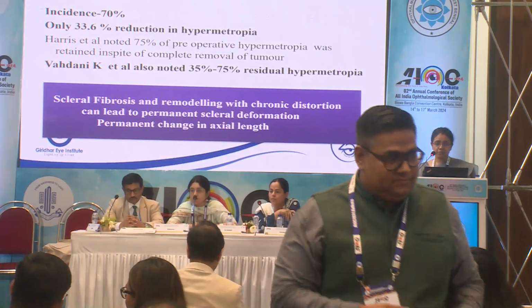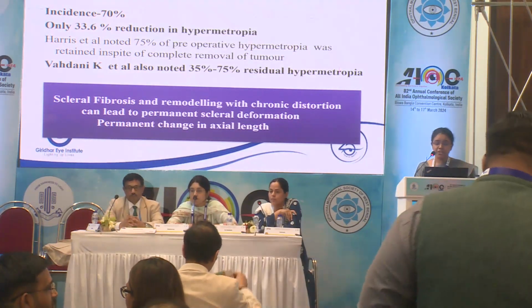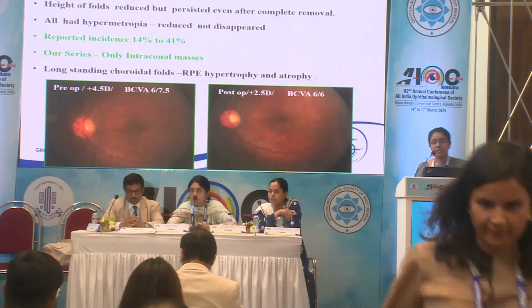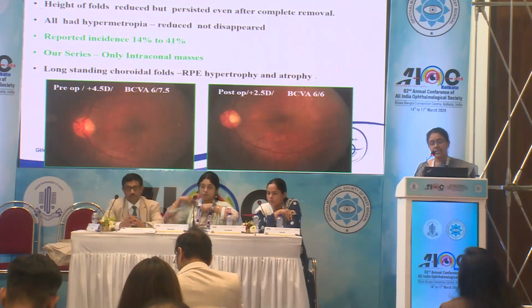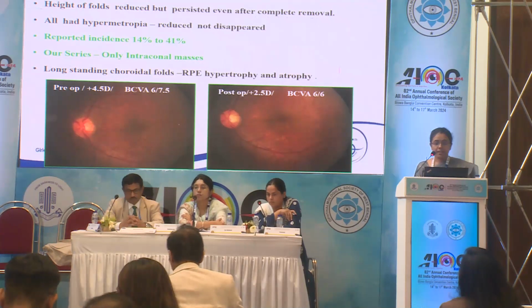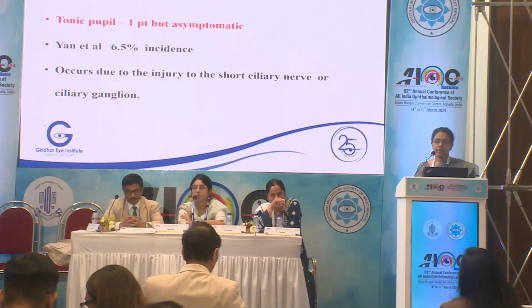Scleral fibrosis and remodeling with chronic distortion can lead to permanent scleral deformation, and permanent change in axial length could be the reason. 40% had choroidal folds. The choroidal folds persisted even though the height has been reduced. The reported incidence is 14 to 41%. In our series, all were intraconal masses. And long-standing choroidal folds can lead to RPE hypertrophy and later atrophy.